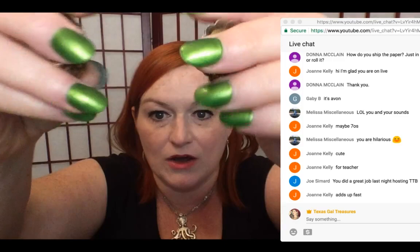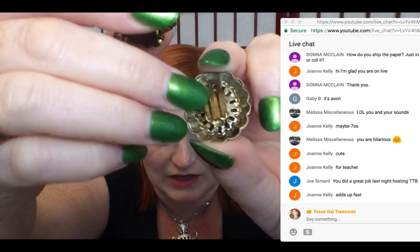Because I spent $10 on all that, if I sell that for $14, then everything else is just extra, right? It adds up fast, exactly. So, I picked up these clip-on earrings. They are marked, with some green nails in your face. They're marked West Germany on the clip part right there, like that.